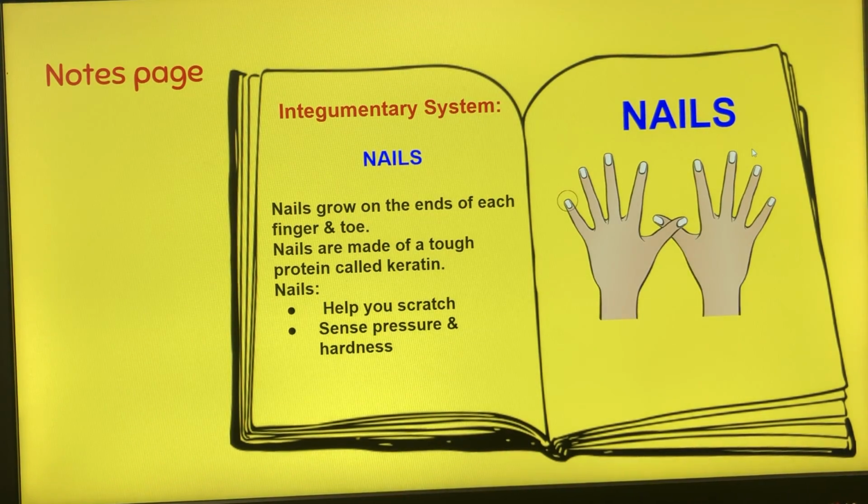We will now make an entry into our ISN for our notes on the integumentary system for nails. Nails grow on the ends of each finger and toe. Nails are made of a tough protein called keratin. Nails help you scratch and sense pressure and hardness.